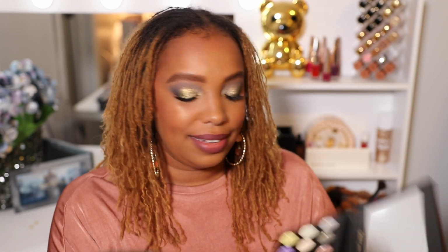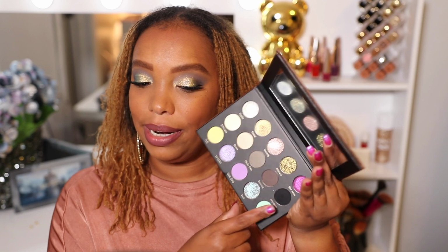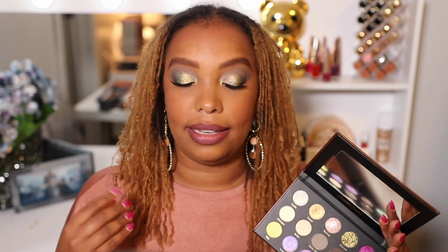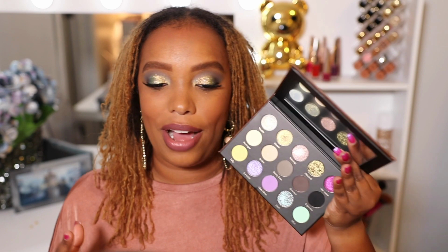Now, Sticky Date, oh, I love this gray shade and this brown shade, Brownie, I love it. I'm not really a big brown eyeshadow type of chick, but I love it. And the Licorice, the black, is really nice also because it's not overpowering. It gives just a hint of black. It's able to smoke out the look without overpowering the look. You can get the depth, the deepness that you want without having a whole smoky eye now. You know what I mean? So I feel like that's really great.